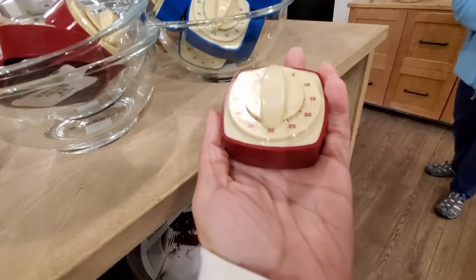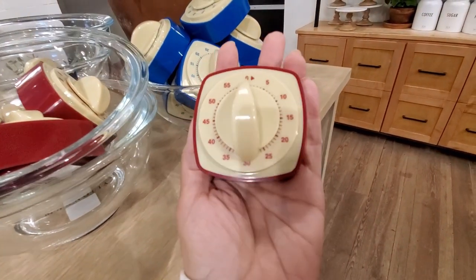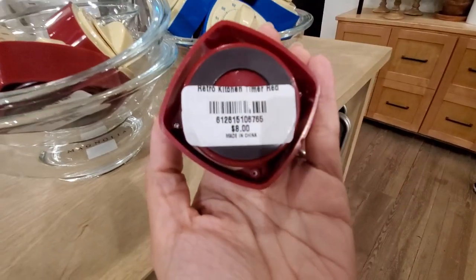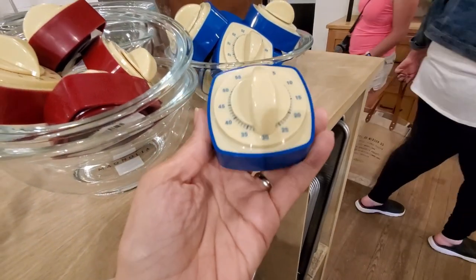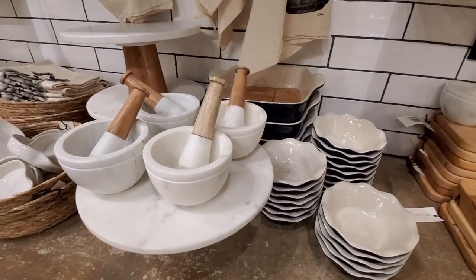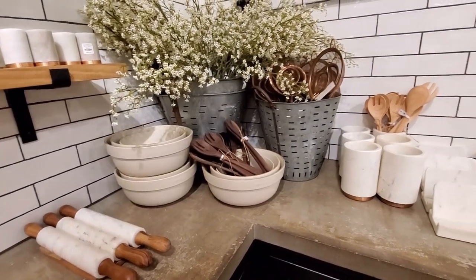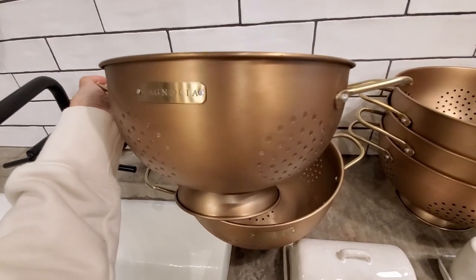These new timers, kitchen timers, I think they are so cute. They have this retro vibe. Comes in two colors. They are very cute. And also this new wooden white mortar and pestle. This is new too. They're very cute. And yes, I'm going to keep showing you what new things they have. And I hope you enjoy this tour.